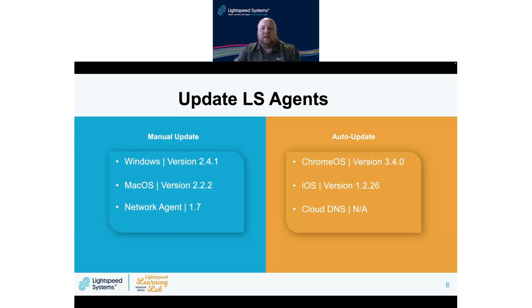For Windows, we're recommending that you use 2.4.1 as your default version. We will have a link to a video to show you how to upgrade both Windows and Mac OS right from the UI. Simply log into the filter dashboard, go to software, and from there you can change your minimum version. For the network agent, we do have a new version of 1.7 out that runs on Ubuntu 20. It's a simple wget command to go ahead and process and update those.